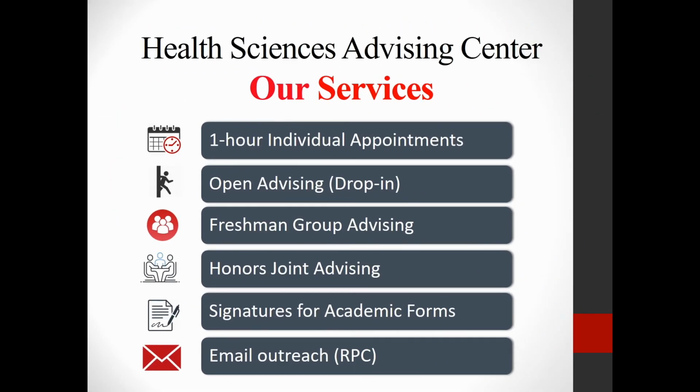Here's a list of the main things we do within the Division of Health Sciences Advising Center. We are one of the few centers on campus that has 1-hour individual appointments. Most of the time we do not need the full hour, but sometimes we do. The advantage to scheduling an individual appointment is that you will know exactly what day and time you will meet with an advisor. Because of the 1-hour allotment, it tends to be a little bit more relaxed and gives you ample time to ask any questions or address any concerns that you may have.